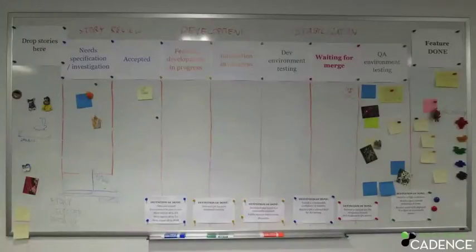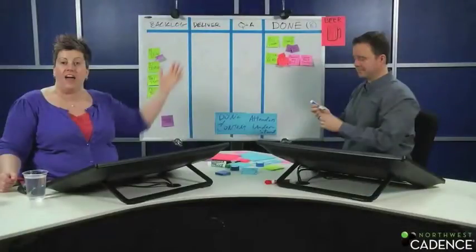So one way to recognize your team's successes over time is to take advantage of the Kanban notion of a work in process limit in a fun way. Normally you'll apply a work in process limit to your columns in the middle to say only this number of items can be worked on. We need to finish one before we can start another one. In this case, we'll apply a WIP limit to the done column with a slightly different meaning.